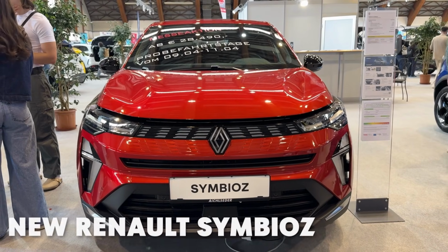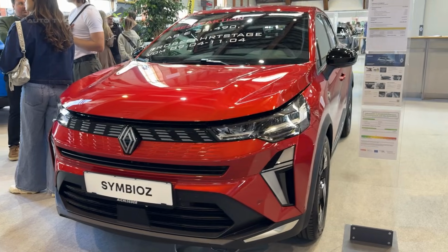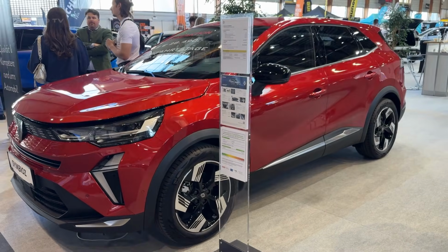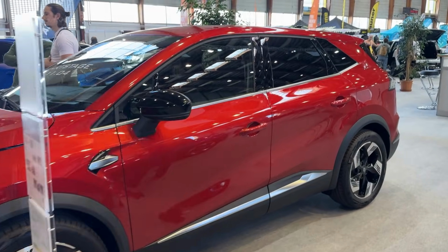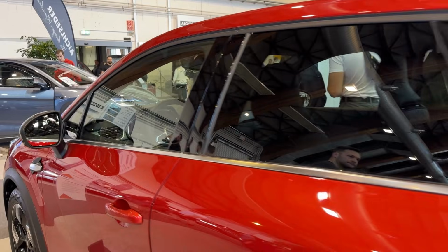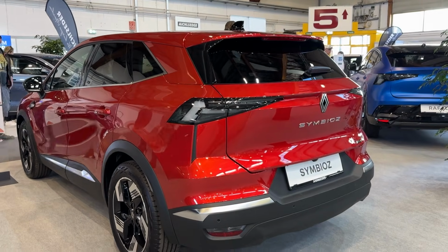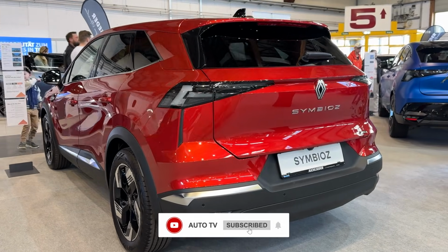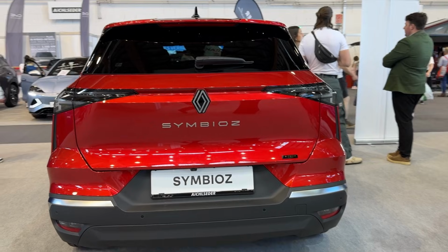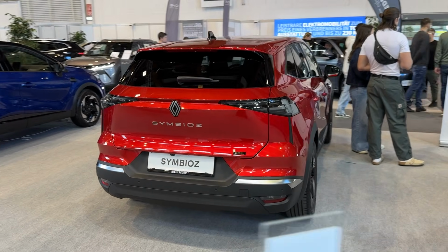60 miles per gallon in a family SUV? That's what Renault promises with the new Symbioz, and it might just be the most compelling reason to consider this French contender in the crowded crossover market. Today, we're getting our first look at this efficiency-focused SUV that aims to challenge established rivals like the Nissan Qashqai and Kia Sportage. The name Symbioz, derived from symbiosis, suggests harmony and balance. And from our initial impressions, Renault seems to be striking the right chord between efficiency, practicality, and value.